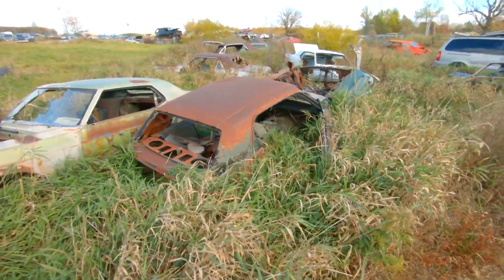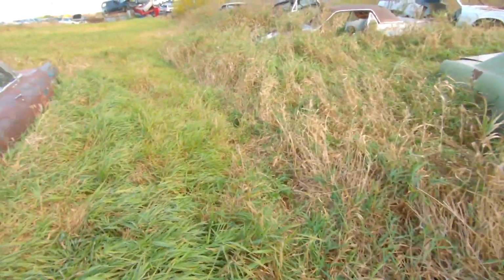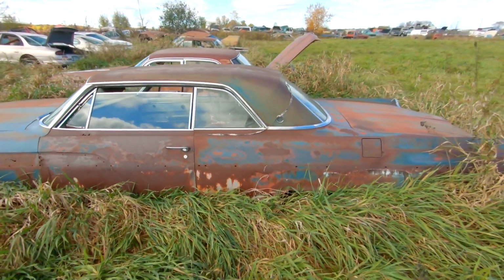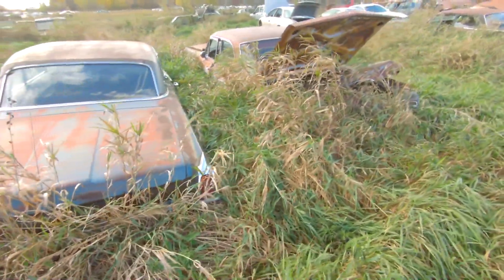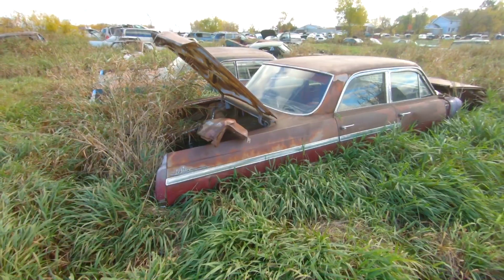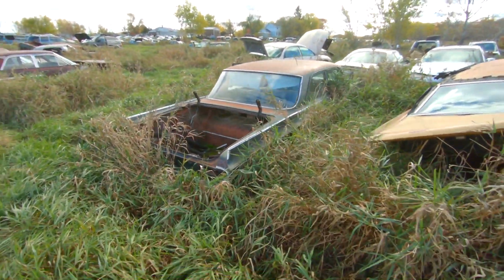Here's some Mustangs, all first generation. I think this one's a 69 or 70. '62, 3 or 4. What is this, a Cadillac? No, it's a Buick, I'm sorry. I can't open the doors, but it's a Buick Wildcat. Here's a Buick LeSabre 4-door sedan, red on red, real stripped out. There's a 2-door sedan. No, I'm sorry. That is a 4-door sedan.